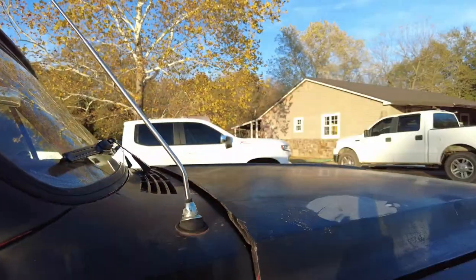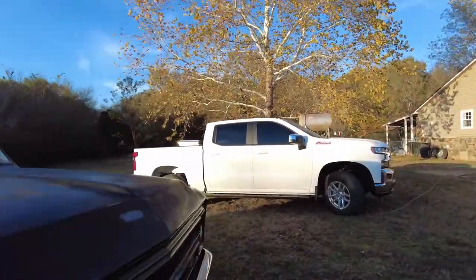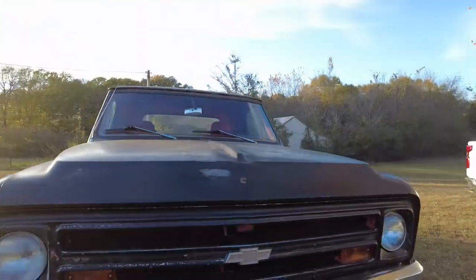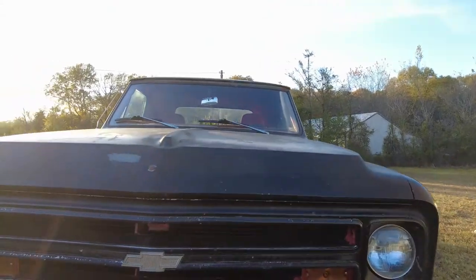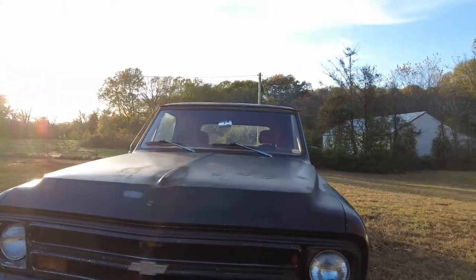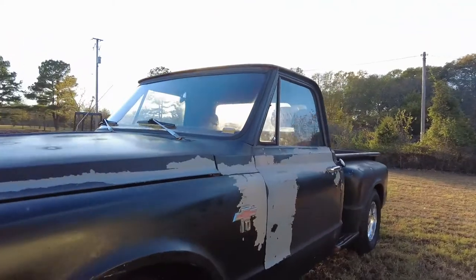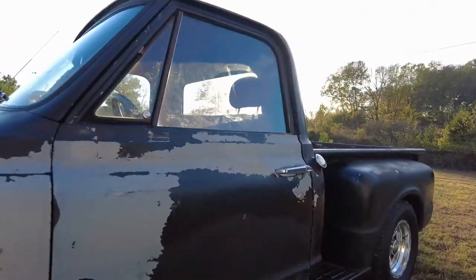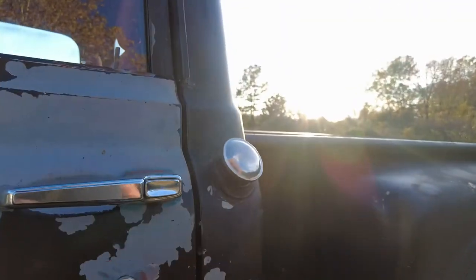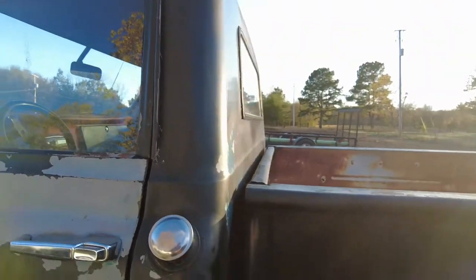We've got a nice bent antenna here. It doesn't work. All the headlights work. All the lights work. It's got the front Chevy emblem in it. It's even got a place to put the front plate here. We don't require two license plates in Arkansas. We only have to have one in the back. And so there we go. We've come all the way around. This gas tank, it's right here behind the seat.